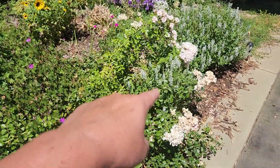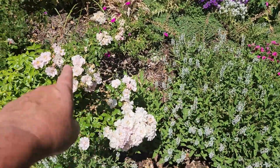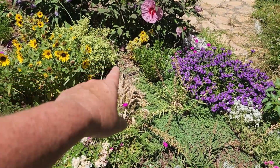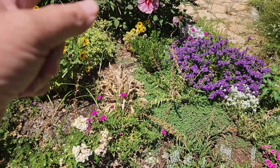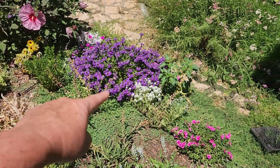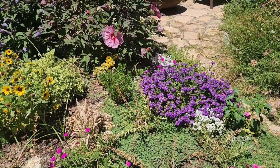I cut back the meadow sage here, and so those have come back beautifully. My rose is doing lovely, but you can see some dead things in here. Those were Asiatic lilies. They are not happy. I've got some penstemon in here that are struggling. Look at the weeds. I've got a lot of really bad weeds. And a volunteer tomatillo, so I have to pull that up because I won't get tomatillos from it.